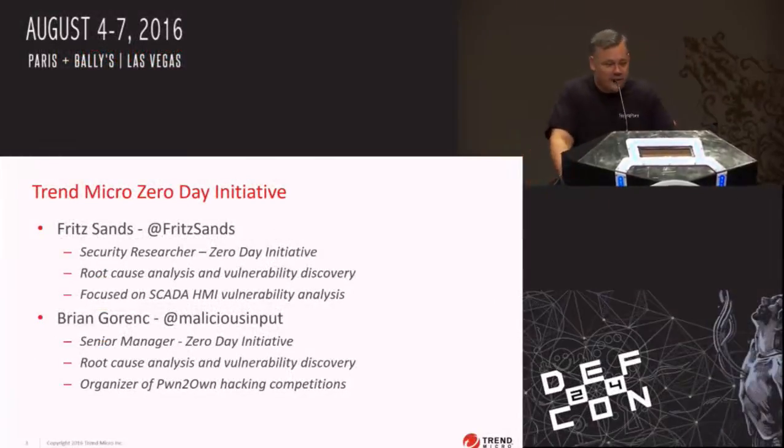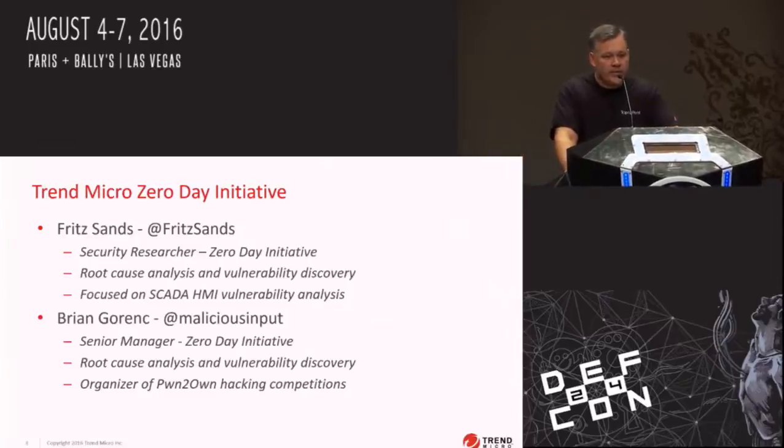So I'm the Senior Manager of Vulnerability Research in Trend Micro's Tipping Point organization. My primary responsibility in this job is to actually run and manage the Zero-Day Initiative program, which represents the world's largest vendor-agnostic bug bounty program. We've been in operation for 10 years. We spent over $13 million on vulnerabilities over those years. We do a lot of root cause analysis, working with researchers around the world to buy bugs, define how they actually fire, and help the vendors get them fixed in a proper way. I'm also the organizer of the ever-popular Pwn2Own hacking competition, where I spend probably over $500,000 this year just on exploits against the hardest attack surfaces in the world.